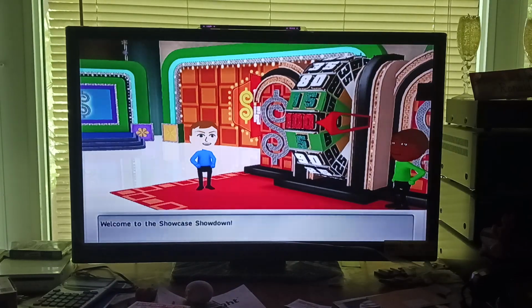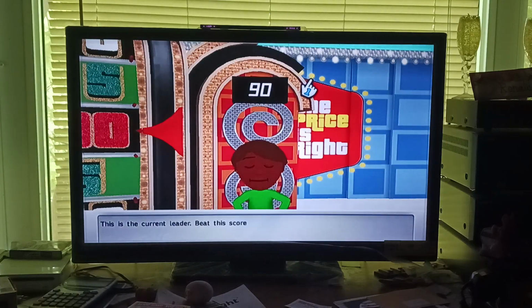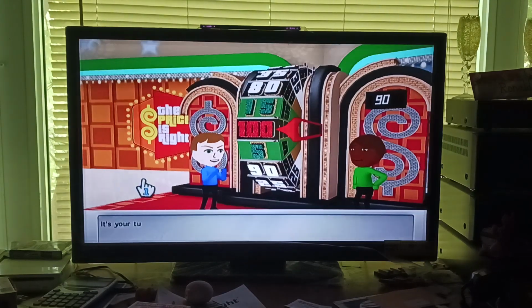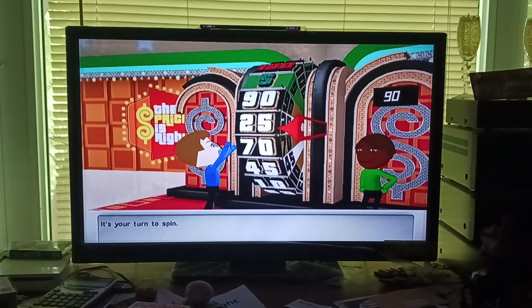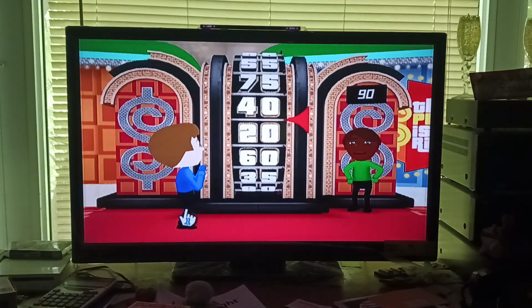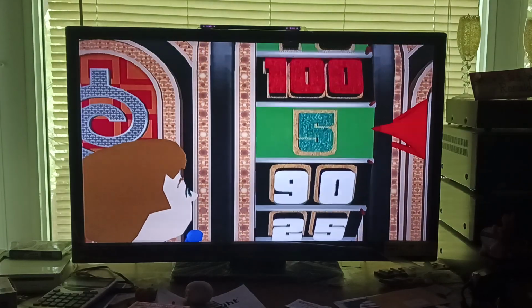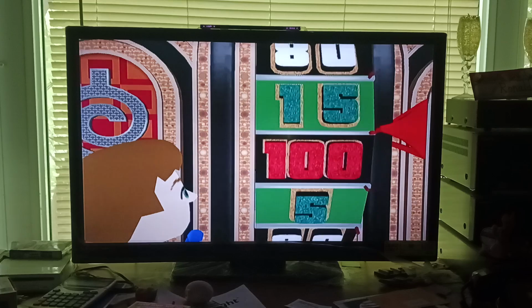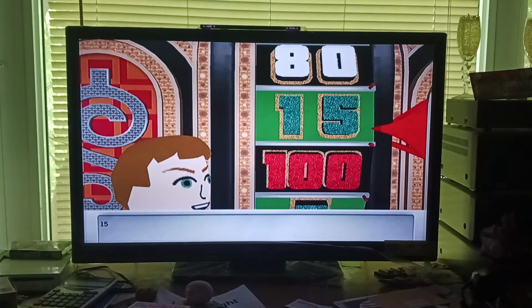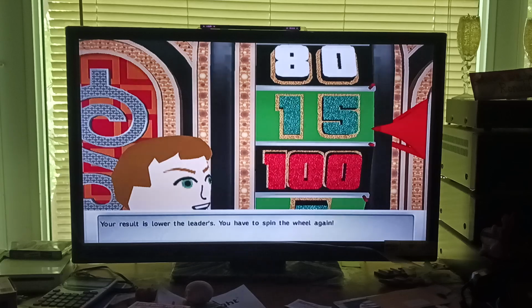Welcome to the showcase. You'll spin. Be careful. This is the current leader. Beat him. Oh, crap! Okay, it's your turn to spin. It's already on a 90. Well, it was, but... $1! $1! $1! Stop! Stop! Stop! Ah! 15. Damn it! More than the leader's. You have to spin. It's your turn to spin.